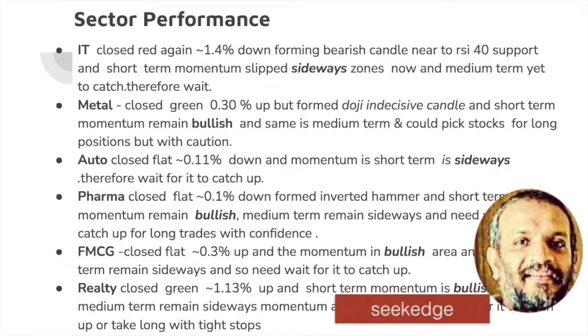Sectoral performance, if you see, was more or less flat and a down day. Now IT went down 1.4%, metal moved slightly up, but it was an indecisive doji move that has happened, though momentum remains bullish on both the time frames, weekly and daily. So it still can take bets, but be aware of the doji indecisiveness candle on the daily, something you have to be cautious about. So put stop losses if you're entering the metal stocks. IT is down, as I said, but momentum is anyways sideways, so stay out of that. Auto also closed flat and sideways. Momentum is what you have to stay out for.